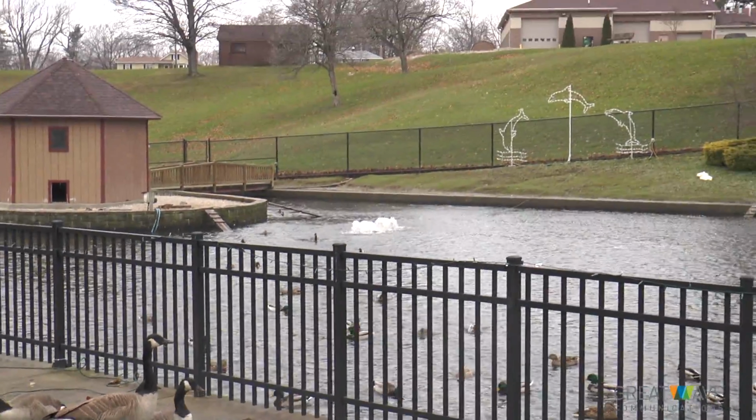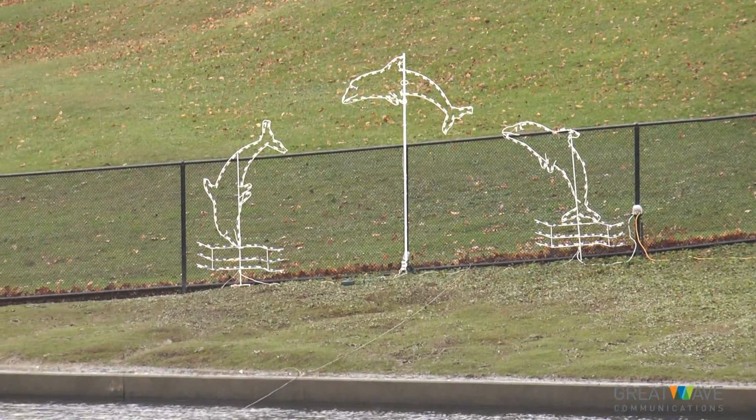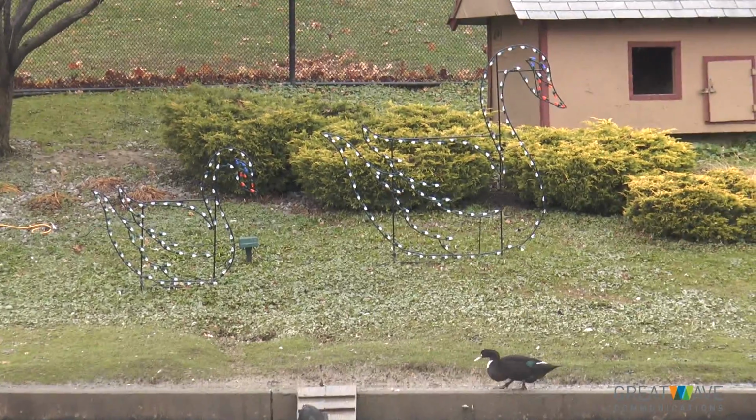The concept originally started over 20 years ago, but we didn't get down to the nitty-gritty till about 11 years ago. And it took us 2 years to get together all the planning and raise the money to be able to put the infrastructure in and be able to get the first displays purchased. So we've been showing displays to the community for 9 years now.